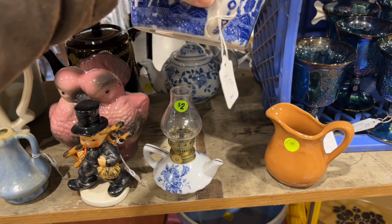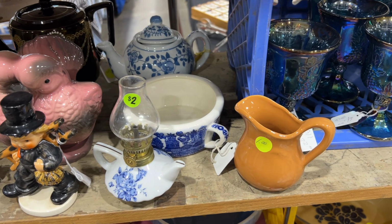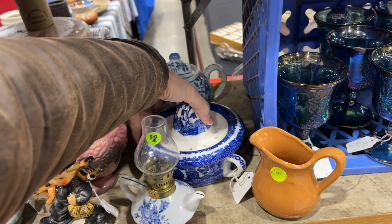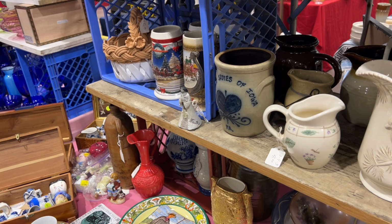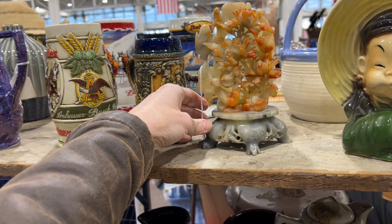Made in China. This is just a different kind of tea. Or maybe it's just a lemon juicer. It's not tea, lemon juicer. So I'm trying to only pick some things that are super, super cool.